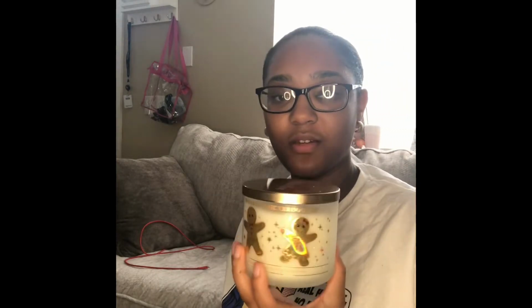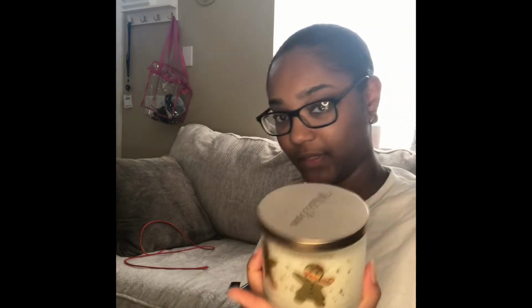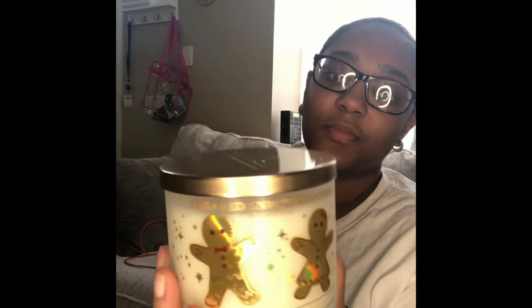Is the 3-wick candle smaller now, y'all? Like, they're so little. They used to be so much bigger and wider than this, but they was having a sale. You can get any candle for $15.95, because I missed the buy one get one free. I'm so mad at myself, but I missed that. But I was able to get the $15.95 candles, and I just got two. I got Sugar Snickerdoodle. And it's so cute.